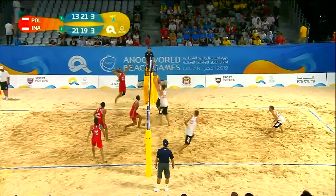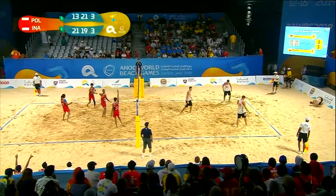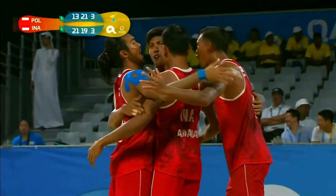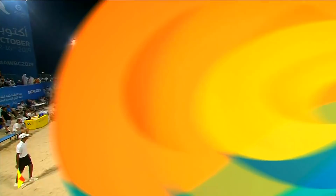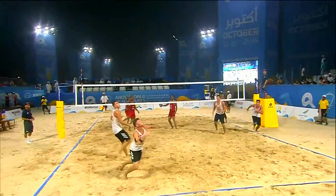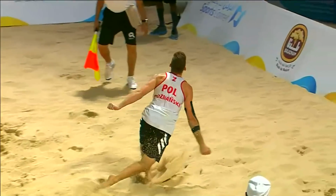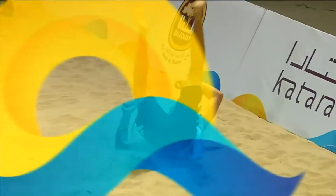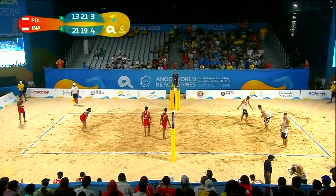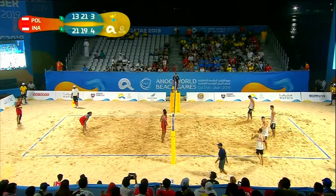And now they're managing to get 2 up once more. This is going to be some play from Poznański. That had to go over the net. Side switch comes at 8 in the third set. If you're joining us for the first time in this 4x4 beach volleyball competition at the ANOC World Beach Games, certainly would have been worse times to join us as well.